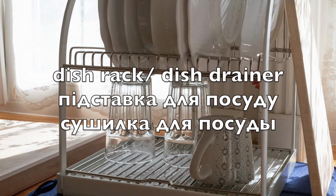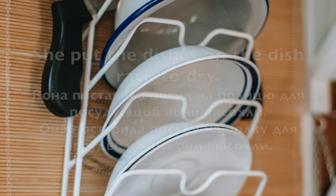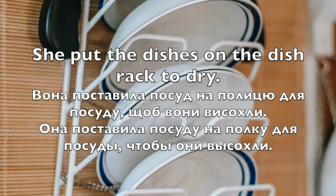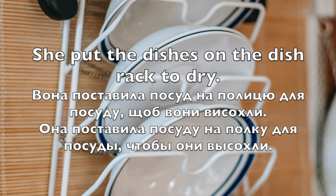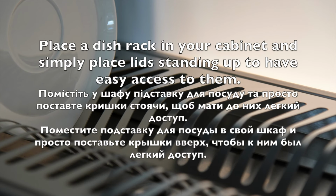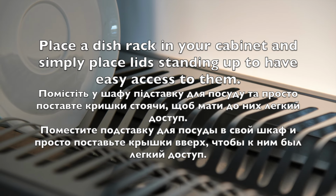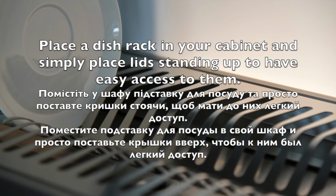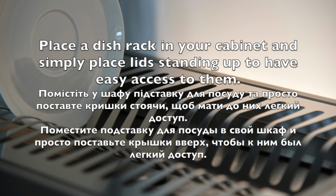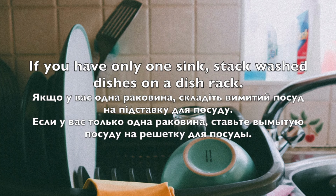Dish rack, dish drainer. She put the dishes on the dish rack to dry. Place a dish rack in your cabinet and simply place lids standing up to have easy access to them. If you have only one sink, stack washed dishes on a dish rack.